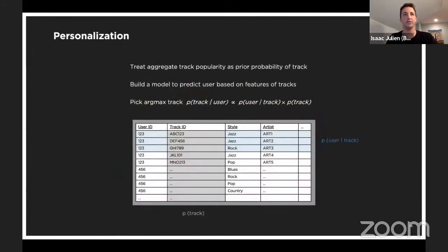To address this, we sought to combine the overall popularity of the tracks, albums, and artists in the knowledge base with some measure of how a specific user's musical taste relates to each track. We did this by treating the overall popularity score as a prior probability of the correct track, and then building models that would estimate the probability of a user given each possible correct entity matched in ASR, so that we could combine them as follows.